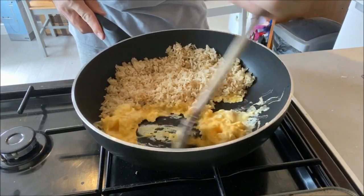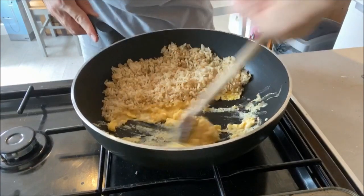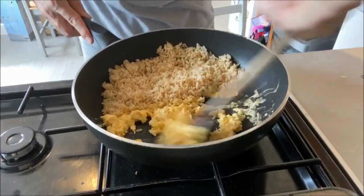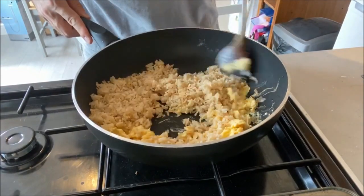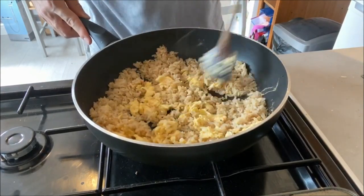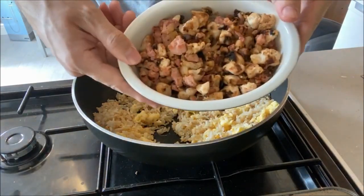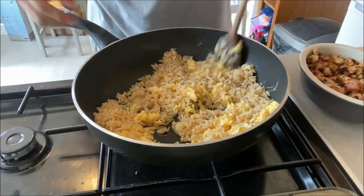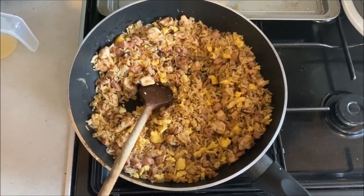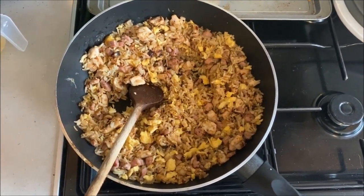Oh, this is really hot. So cook it, and then when it's cooked enough, stir it into the rice. I'll stir this for about another few minutes, and then I will add this just to heat through again, and that is it. And here is the finished product. I'm actually very happy with how this has turned out, and I'm sure it will taste probably better than it looks.